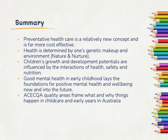So finally, our ideas that we have covered in this lecture: preventative healthcare, it's relatively new, but we know it's far more cost effective to do preventative healthcare rather than having to deal with the issues. We've got the idea that health is determined by your genetic makeup combined with your environment. So it's not a case of nature versus nurture, it's a case of nature and nurture. Our children's growth and development potentials are influenced by health, safety, and nutrition. We need to have all of those working well to create the optimal environment for our children.